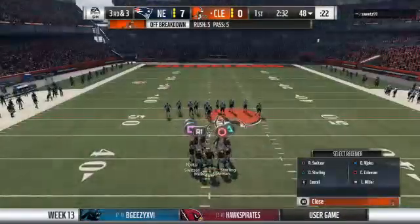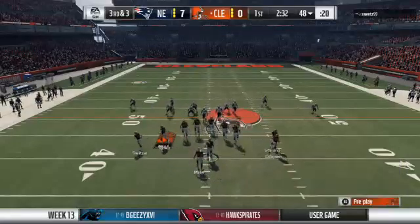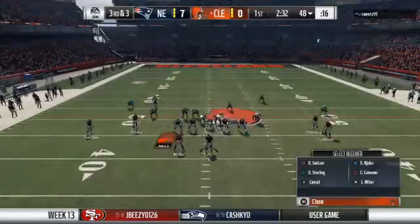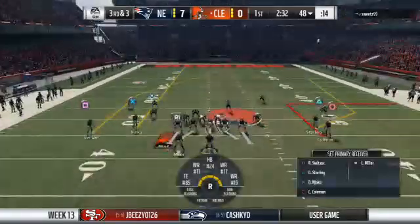The Browns on 3rd down. Just 1 for 3 thus far. This time it's 3rd and 3. Here we go.